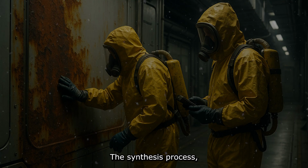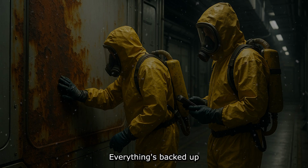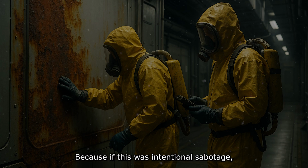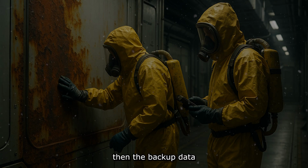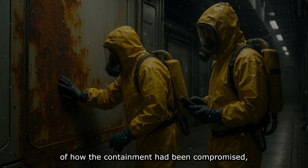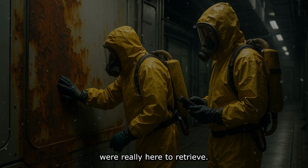The synthesis process, the molecular formulas, the containment protocols, everything's backed up on hardened drives in my desk safe. Why does that matter now? Because if this was intentional sabotage, if someone had turned my research into a weapon, then the backup data might be the only way to develop a neutralization agent. Or it might be evidence of how the containment had been compromised. Or it might be what the people in those black SUVs were really here to retrieve.